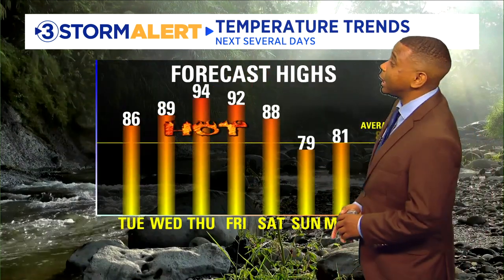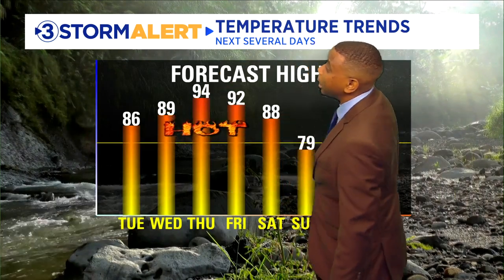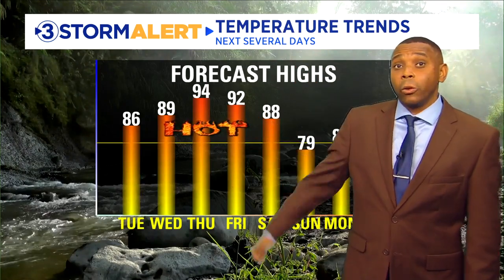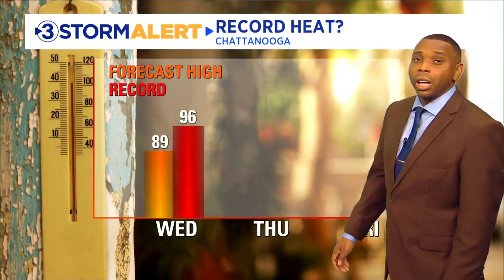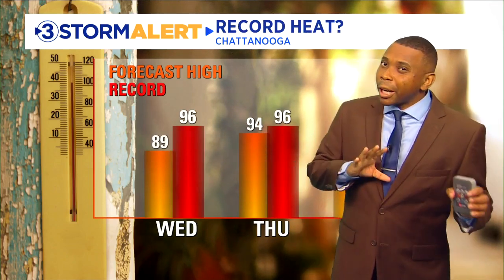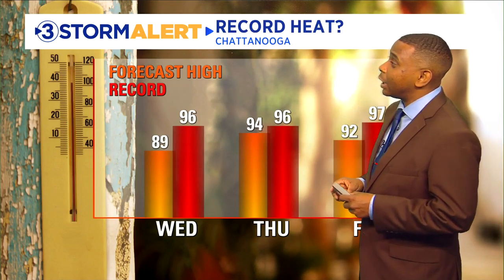We're going to be looking at temperatures climbing from the low to mid 80s today into the mid 80s for your Tuesday, and look at this, by the end of the week we're into the low to mid 90s across the area. And remember, the humidity will be going up as well. So we're going to have heat and humidity, and then we're going to notice those temperatures cooling off across the area. We're looking at temperatures near record highs, but I think we're going to stay just shy of that, with the record high near 96 degrees.